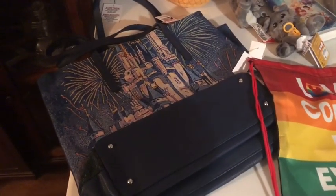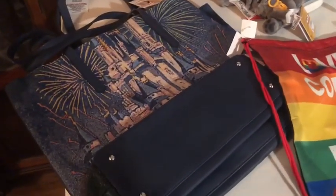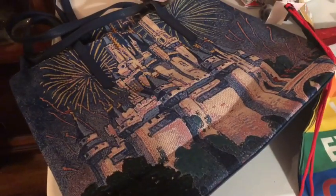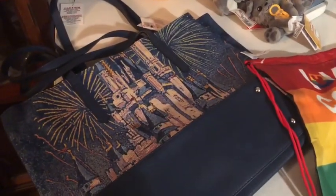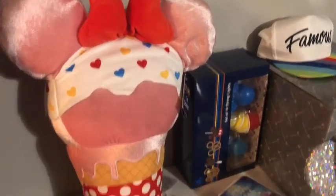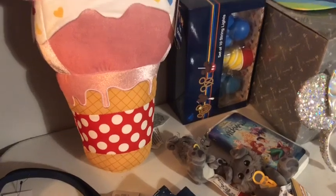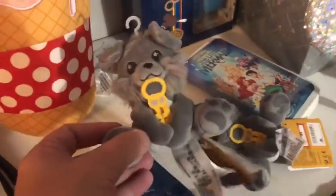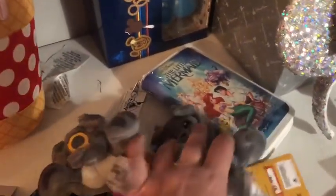All right, so we'll just start at this end of the table. We have the Cinderella Castle tote that was originally $50. It's down to $19.99, and I do have two of these. So if anybody wanted those, I do have those. I do have one of the Minnie Mouse ice cream cone pillow, and those are $9.99. And then I also have two of the little wishable dogs. Each of these is $2.99, so kind of a perfect stocking stuffer size.